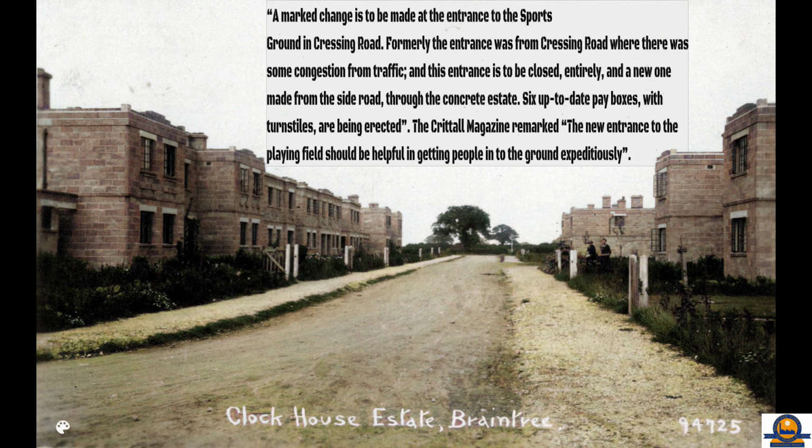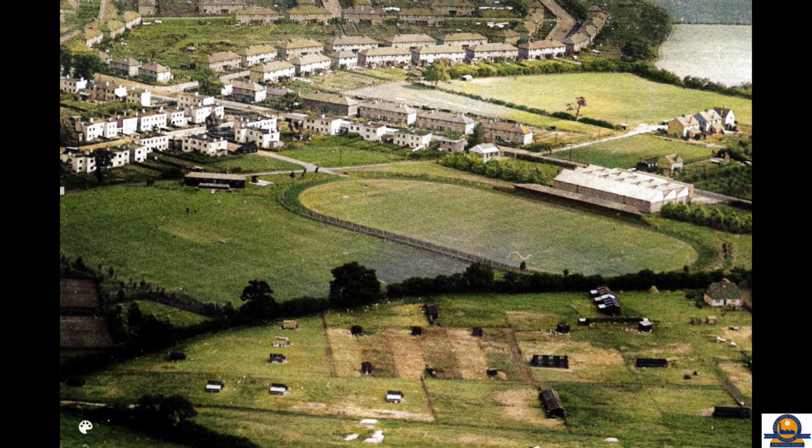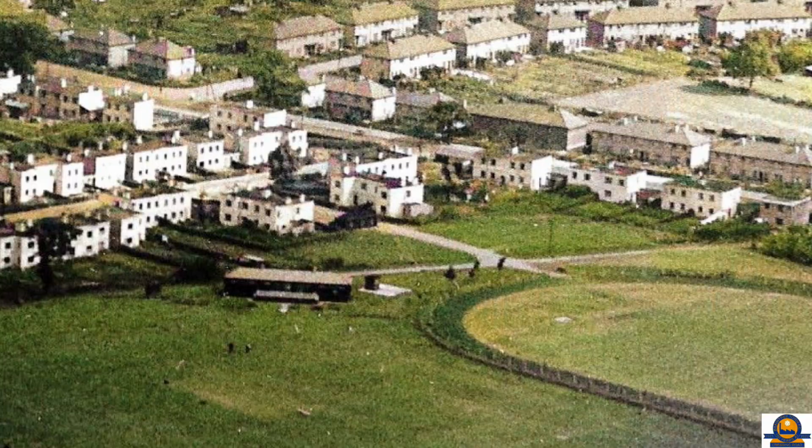The Crittall magazine remarked, "The new entrance to the playing field should be helpful in getting people into the ground expeditiously." The pay huts were situated to the right of the entrance gate to the car park from Clockhouse Way, just beyond where the mini roundabout now stands. In this photo they can be seen in the top left corner between the 2 white Clockhouse Way houses. Alf Hardy recalled that there were never turnstiles within the pay huts.